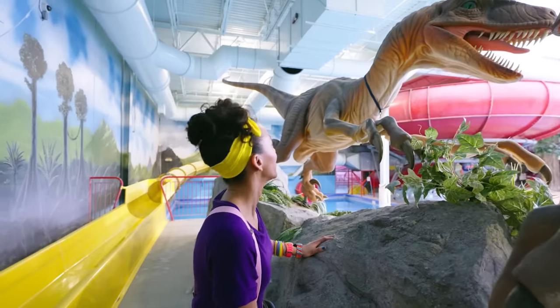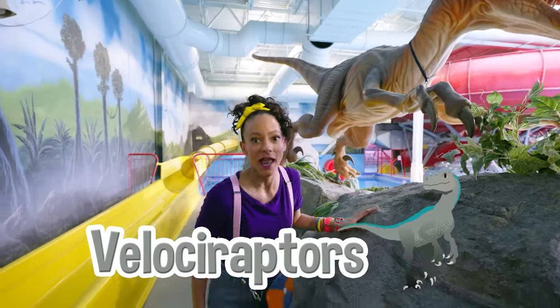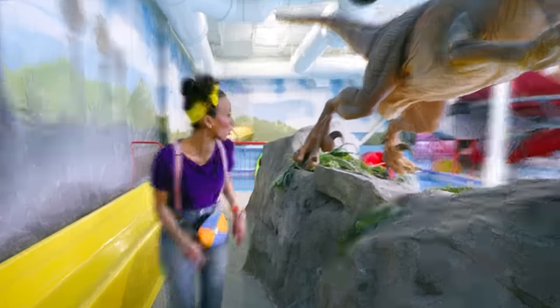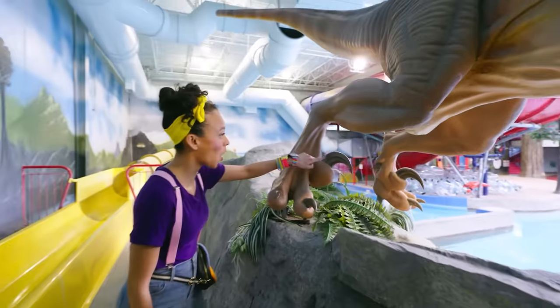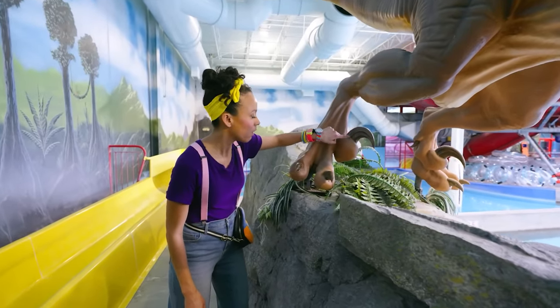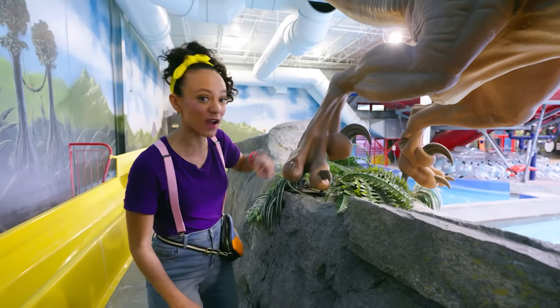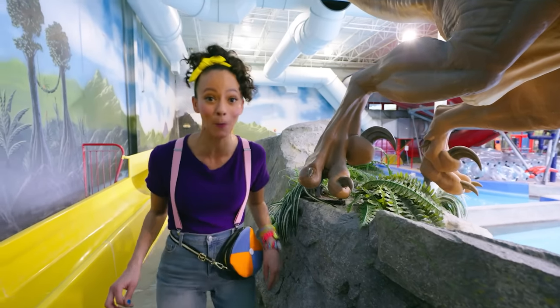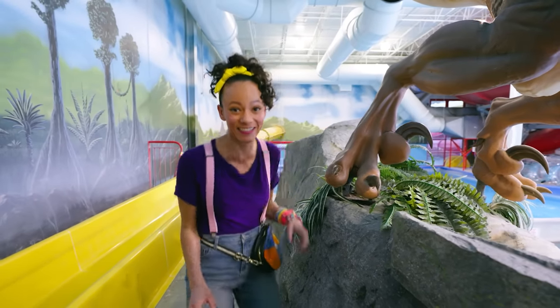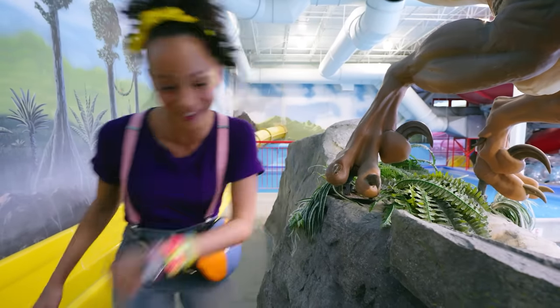Whoa. These are velociraptors, and they run really, really fast on their legs. Whoa, look how big and sharp that talon is. Whoa, can you imagine if you had those on your toes? It would be really hard to wear sneakers if your toenails were like that. Let's keep exploring.